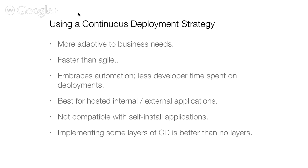It's based on features. So as you're working on a feature, if a feature takes 2 days to get done, well, you can deploy it immediately once you're done with that. Or if you're working on a feature that takes 3 months to get done, that feature is released when it's ready and it's not tied to any set release schedule.